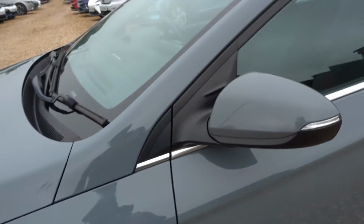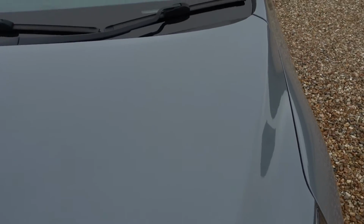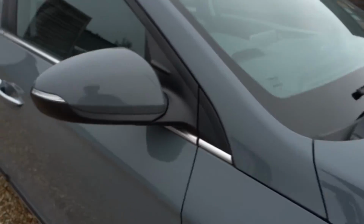It's hardly noticeable really, you notice it when you get up close. There may well be a stone chip or two on it, maybe. A couple of tiny weedy little marks, but nothing of any note. I mean, overall, especially for a 50,000 mile car, I think you have to say this is a really, really good condition car.